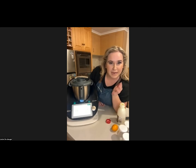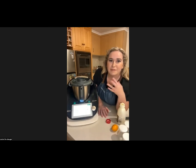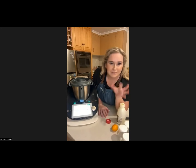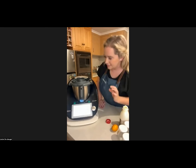And generally when you're making butter, the older the cream, the quicker it's going to separate. So what you're wanting to do is separate the butter solids from the buttermilk. So we're going to end up with some delicious butter and some buttermilk that's perfect for pancakes or scones, anything like that.